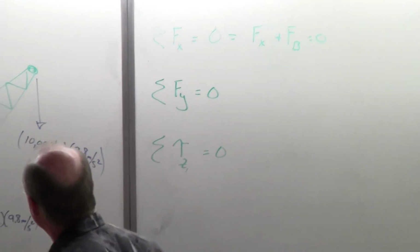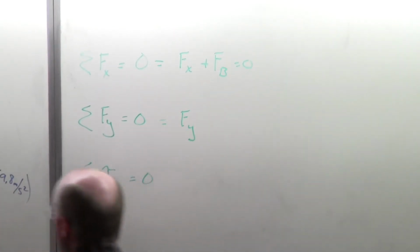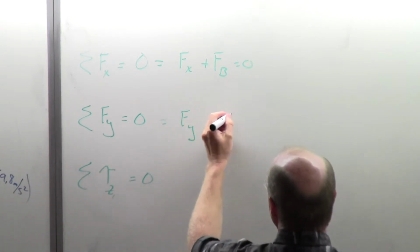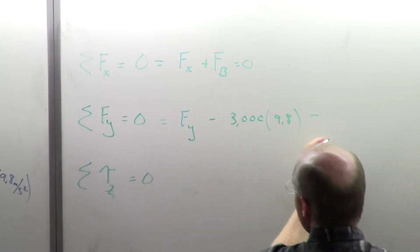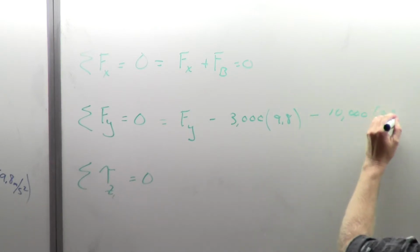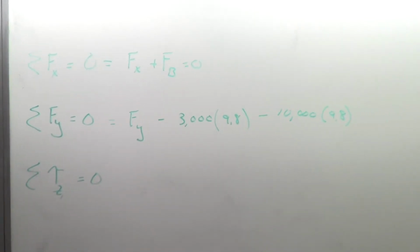Fy would be these forces in the vertical direction. So I have the vertical component here, Fy. And that one's going up, and then I got the downward ones, which is 3,000 times 9.8. And I got another downward one of 10,000 times 9.8. And, oh, that's it? Oh, that one's kind of nice. That only has one unknown in it, right? I won't solve it yet, but that's nice to see here. One equation and one unknown.